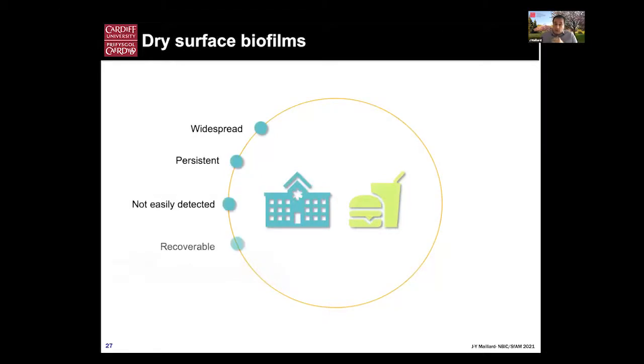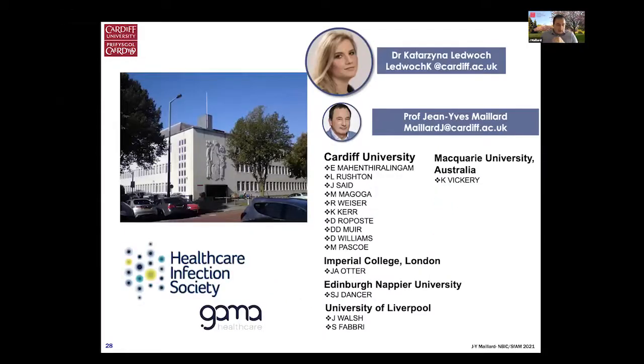So going back to the implications for the food industry: in healthcare, we know they're widespread, they are persistent, and they're not easily detectable. We can recover the pathogens in a dry surface biofilm, and they can be transferred following certain conditions, especially when you use a detergent and the surface is very wet. But for the food industry, so far there's been no study on dry surface biofilm. I think if we start looking for them, I'm pretty certain that we will find those microorganisms there. So that's the end of my presentation.